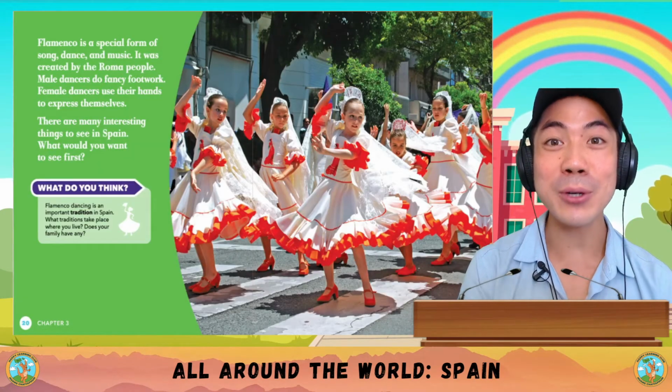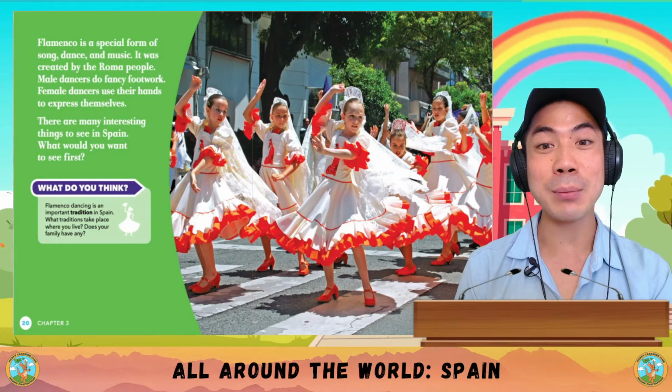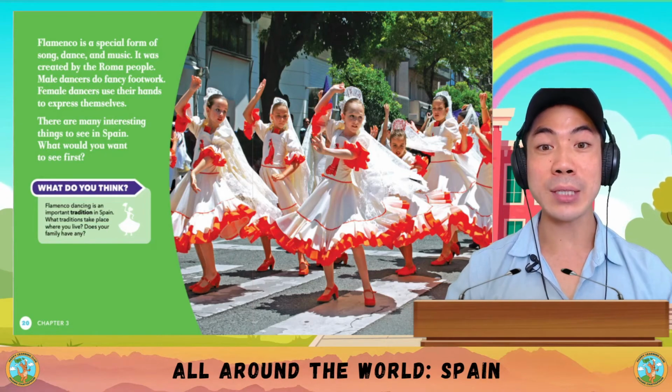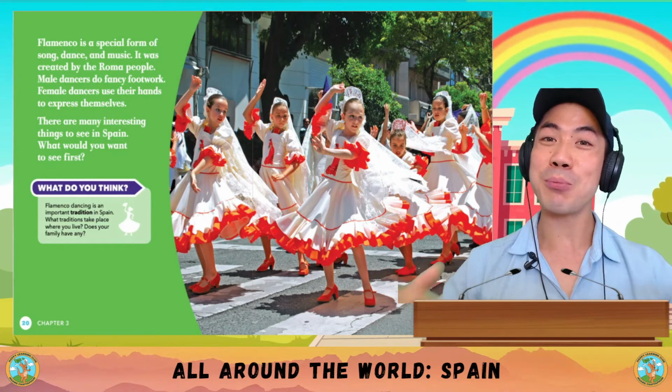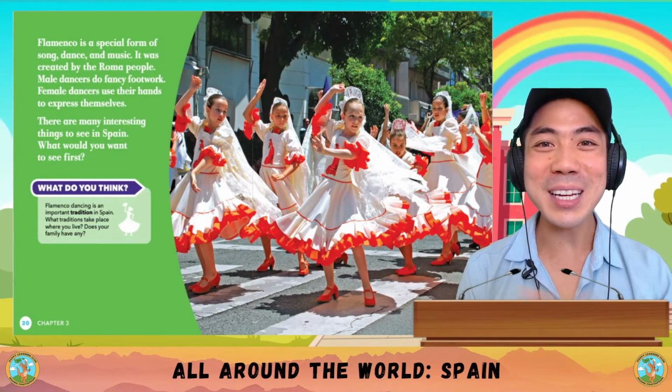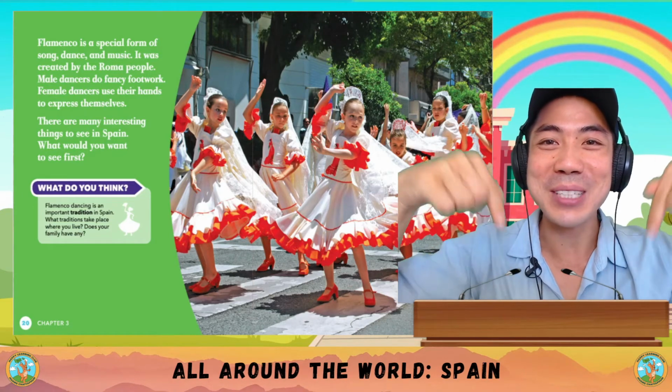And then there's flamenco, which is a special form of song, dance, and music. It was created by the Roma people, and the male dancers do fancy footwork. Female dancers use their hands to express themselves. There are so many interesting things to see in Spain. What would you like to see first? Let me know down below.